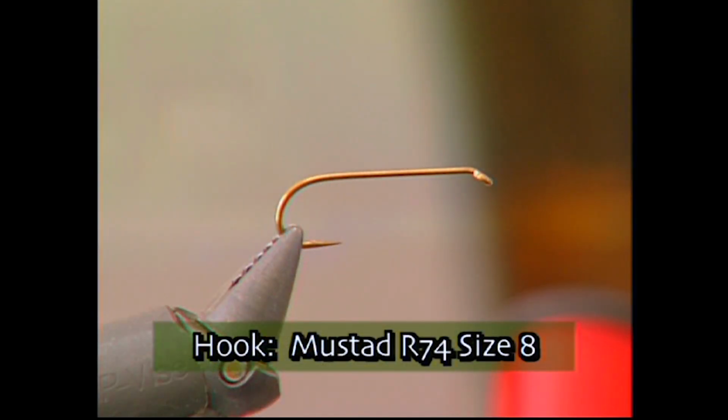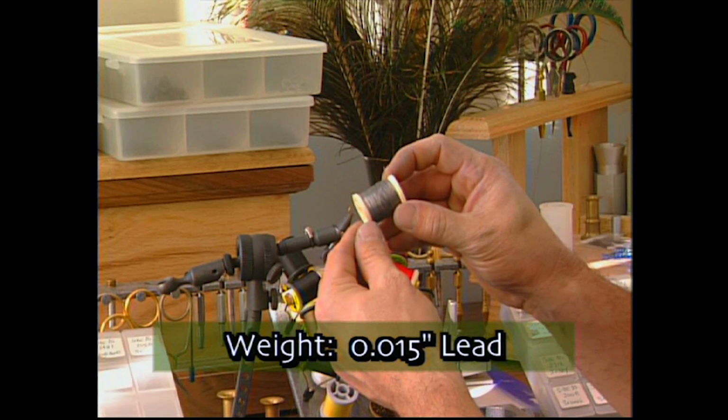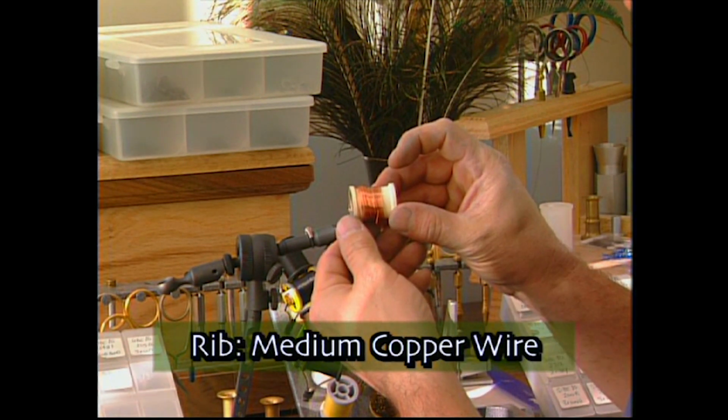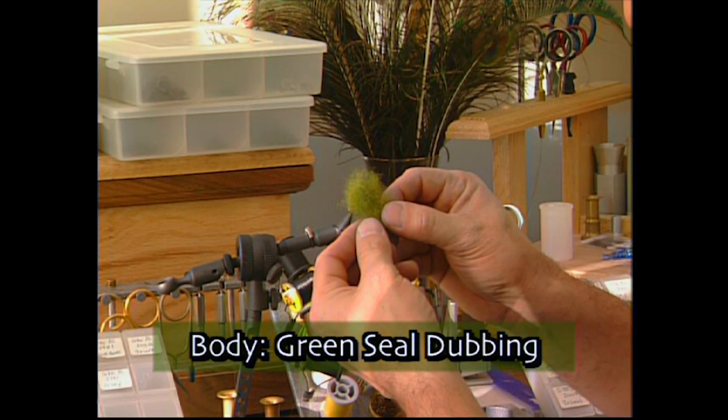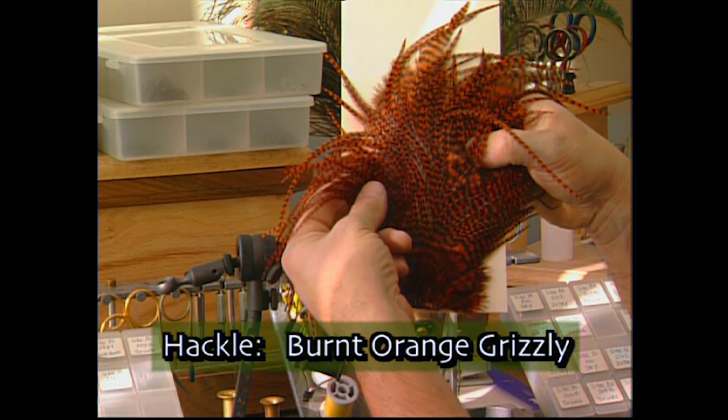For the hook, we're going to use a Mustad R74 size 8. We'll tie with some 8/0 olive thread. For the weight, we'll use some .015 lead, some black marabou for the tail, some medium copper wire as the ribbing, some green seal dubbing as the body, and a burnt orange grizzly hackle for the hackle.